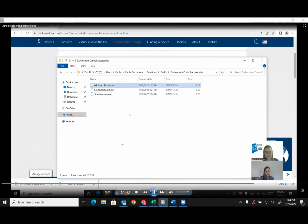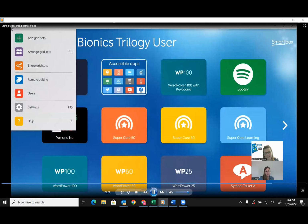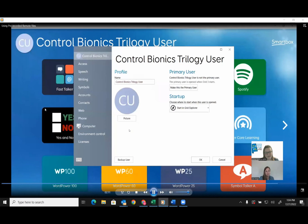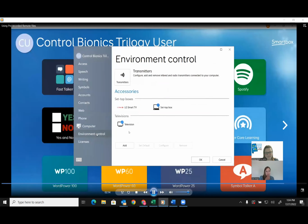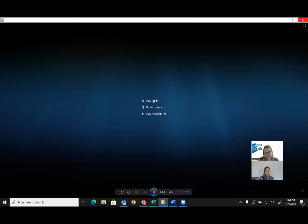All right, and then I'm going to click paste, and now when I go to Grid 3 and go to the menu at the top, I can click settings, go to environmental control. Now you'll see that the LG Smart TV is automatically programmed in there. And if I was going to primarily use that TV as my device for that preset grid page, then I can actually click that and make it my default so that the page will automatically use those commands from that device when I start messing with the grid page.